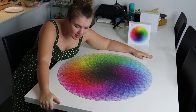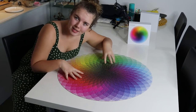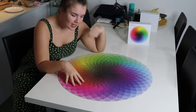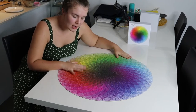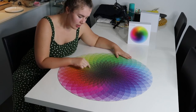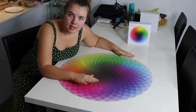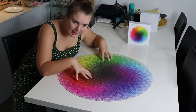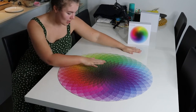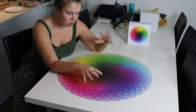But this was one of the most satisfying jigsaw puzzles to put together. There's something really satisfying, and I find it a little bit easier, maybe with the curved roundness of this, that you can kind of work in rings and work your way out. Saying that though, it was not a super easy puzzle. Sure, you could put things in color groups, but the purple here is very similar to the purple over here.